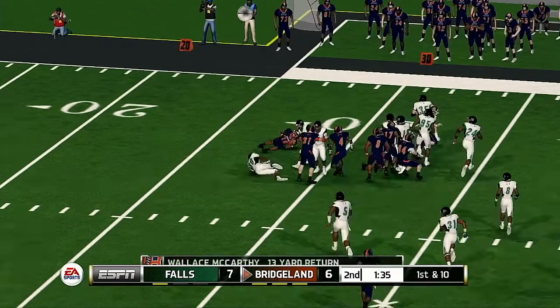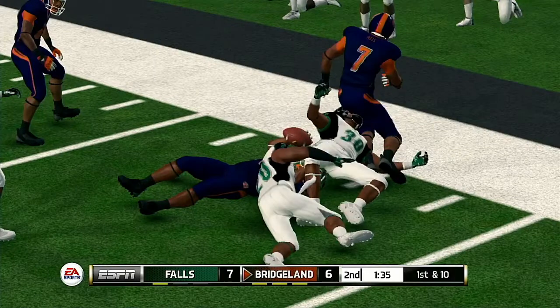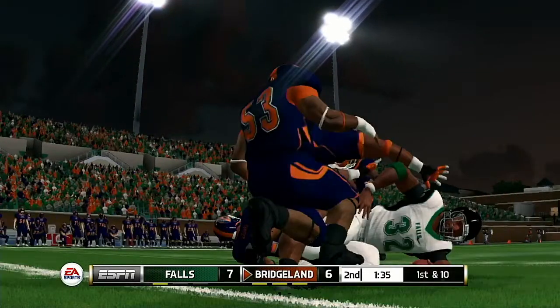McCarthy takes it at the 16. He's tackled at the 29. Now we're getting so used to pinball football with a lot of points. Kind of fun to see defenses play this well. Kind of refreshing, isn't it?